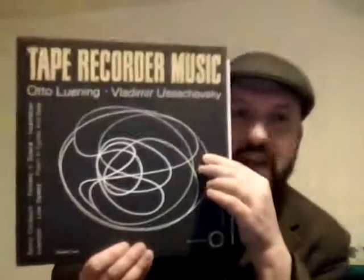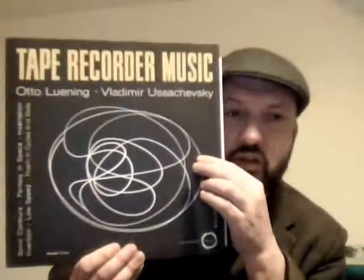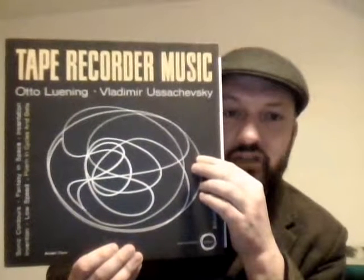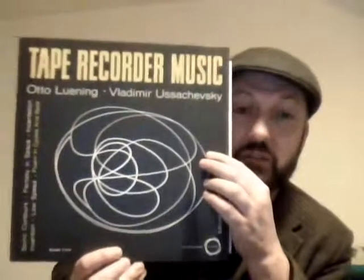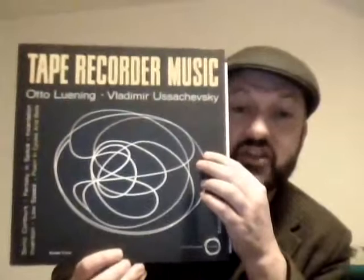Okay, now moving on. This is something I got online on Discogs. It had been on my want list for a while. Tape recorder music by Otto Luening and Vladimir Ussachevsky. This is a very early album of electronic music, which was recorded back in 1952 and then released in 1955.